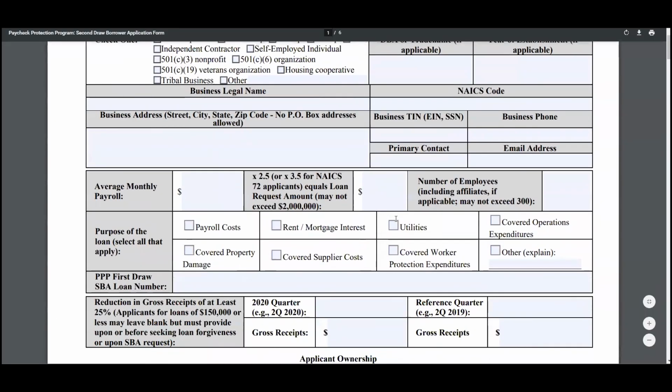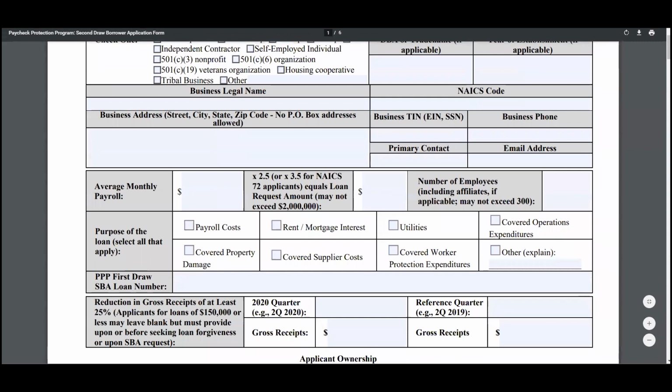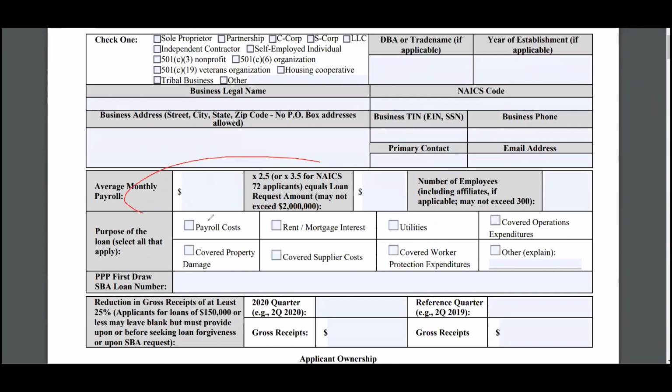All right, so welcome to my screen once again. Now I'm going to show you what to do if you are doing a second draw. So if you already got your first draw PPP, what happens the second time you're looking to get the Paycheck Protection Program? Now it's very similar. I've already gone through this on the first round, but let me highlight the differences between the first round and second round. The first round is now including 3.5x for food and accommodation businesses.